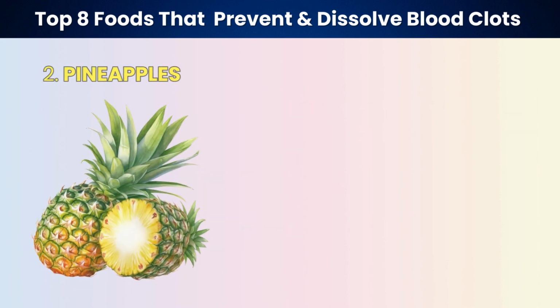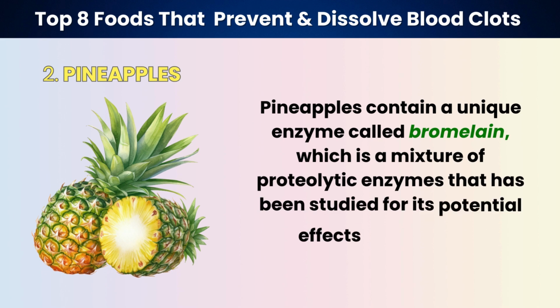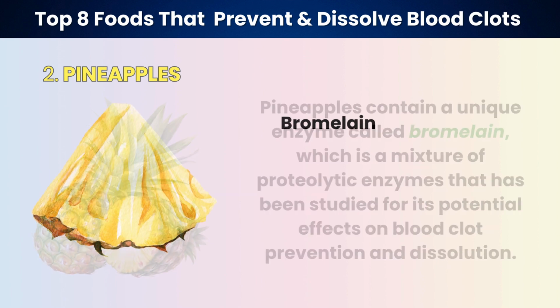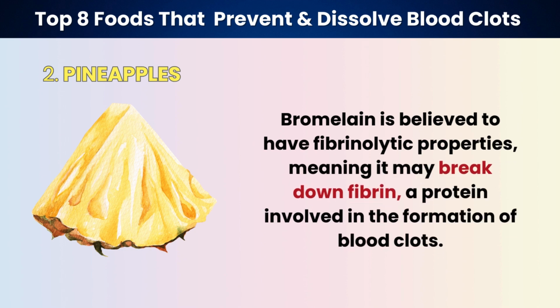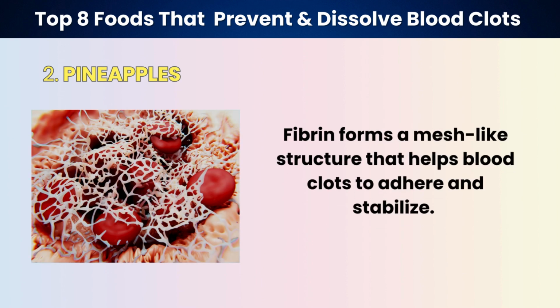Number 2, pineapples. Pineapples contain a unique enzyme called bromelain, which is a mixture of proteolytic enzymes that has been studied for its potential effects on blood clot prevention and dissolution. Bromelain is believed to have fibrinolytic properties, meaning it may break down fibrin, a protein involved in the formation of blood clots. Fibrin forms a mesh-like structure that helps blood clots to adhere and stabilize.